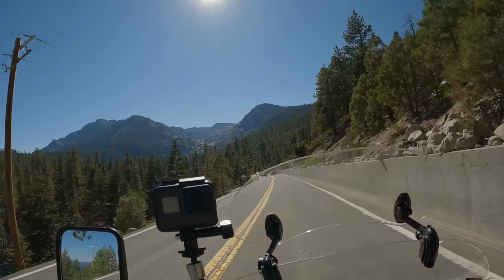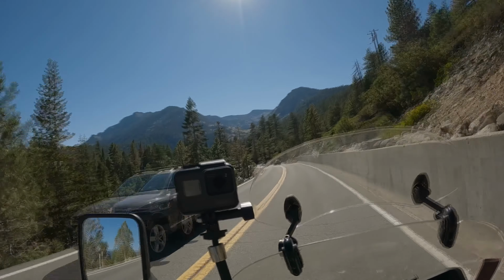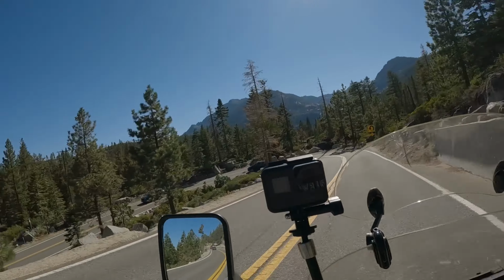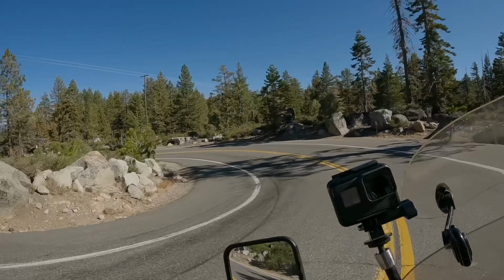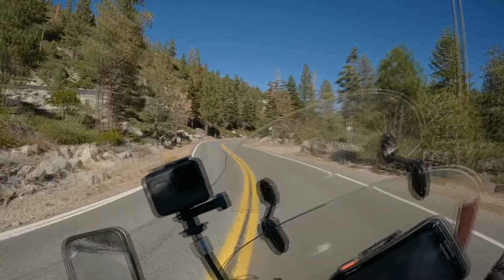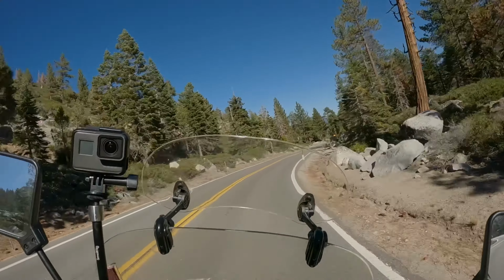This end of the lake is a lot less congested than the north end. A bit more scenic as well. The shoreline isn't completely congested with houses. And the road's a lot more fun to ride as well.